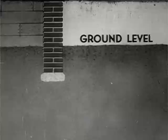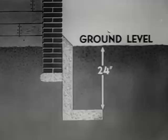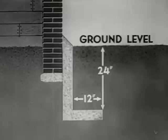Rat-proofing of cellars can be accomplished in one of two ways. An L-shaped curtain wall of concrete can be built adjoining the foundation wall to a depth of 24 inches below the surface of the ground. The lip of the curtain wall should be at least 12 inches wide and 4 inches thick.